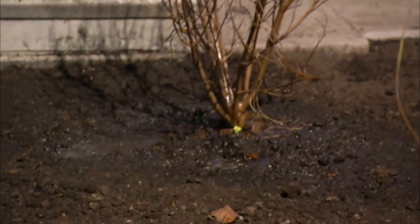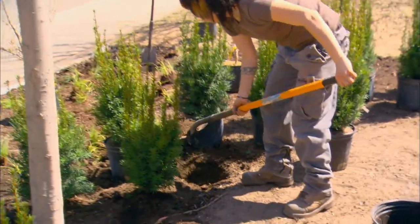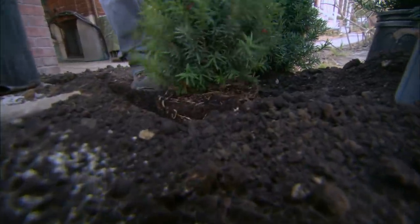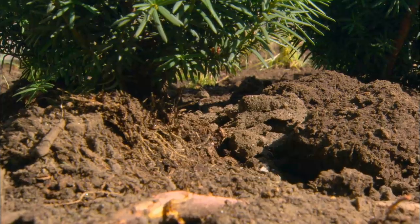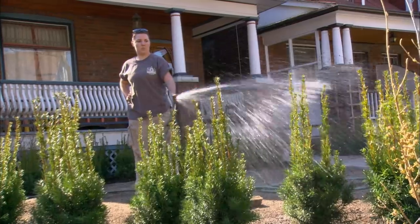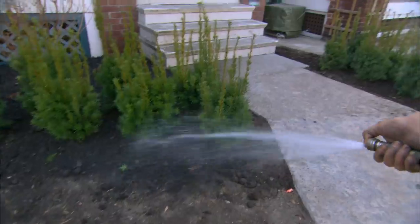When people are doing planting at their house, it's hugely important that the top of the root ball is level with the existing grade you're putting it in. Quite often we see people who put the plants in too low and it smothers it, or they put them in too high and it gets super dry in high summer and they die because they aren't getting enough moisture.